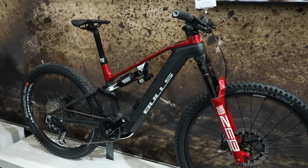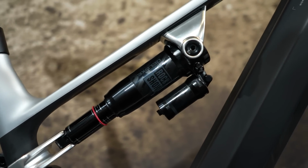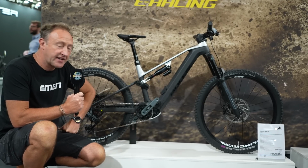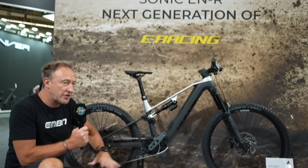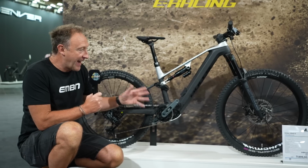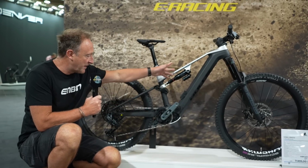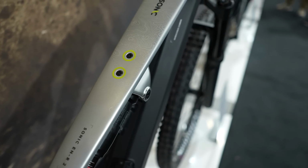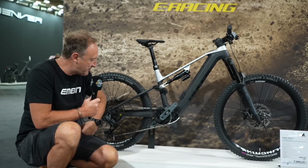Always been a big fan of Bulls bikes. Fantastic spec, great prices. This is the new series of Sonic ENR bikes. It's e-racing. I couldn't quite pin them down on the exact facts of why these bikes are racing bikes. They tried to tell me about adjustable geometry and component specifications, but these are the kind of parts you get on lots of other bikes. Lots of other bikes do have adjustable geometry.